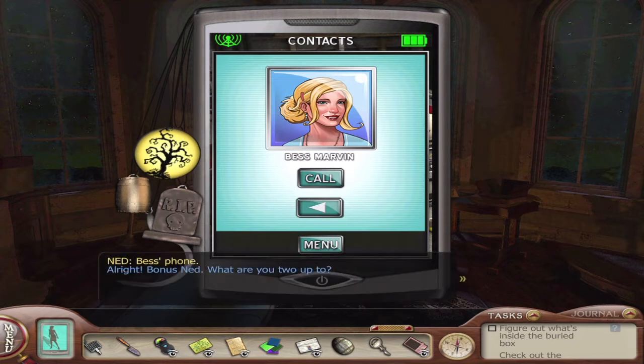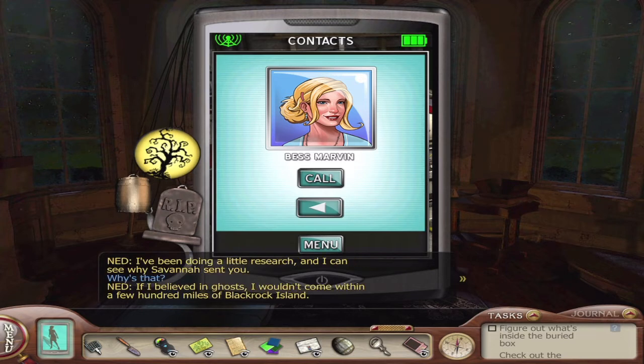Bess's phone. All right. That was a really bonus, quiet call. Ned. What are you two up to? George is in New York. So, she got the internship with that Technology of Tomorrow place? Yeah, Ned and I were just planning a road trip for when you're back. I was in the middle of trying to convince Ned to grow a bad mustache so we can hang out in Brooklyn. Not going to happen. Someone has to, Ned, and George already said no. It was a really angry no, too. Anyway, did you make it to the island? I did. I've been doing a little research, and I can see why Savannah sent you.